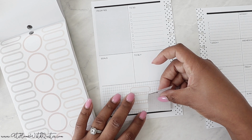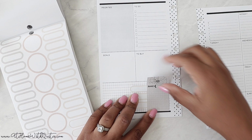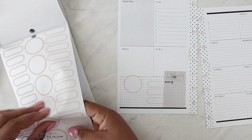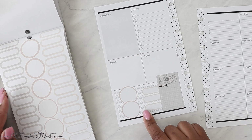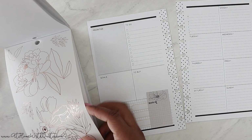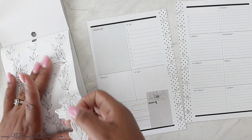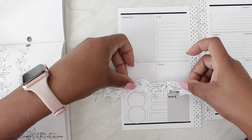All right, and I just want to hide a little bit of that, the end. All right, and then maybe we'll do a couple of circles here. And this section is where I track family outings and things I want to do as a family. Just in case you were wondering, I think you guys pretty much know how I use this planner at this point. I love all these florals and how they're neutral. They're so pretty.